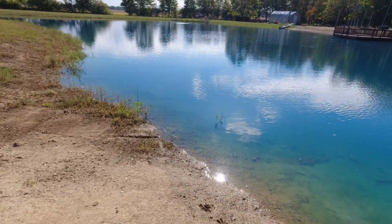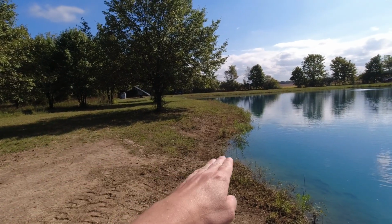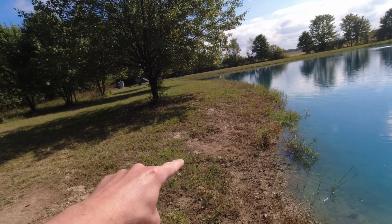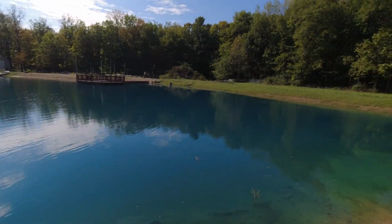And as you look down this way, you can certainly see where the grass is and where kind of the rough edge of the pond has always been since day one of excavation. Kind of this dirt rim right here. So a lot more surface area to fill up and a lot more water to be added.